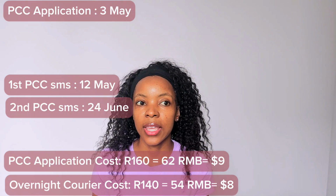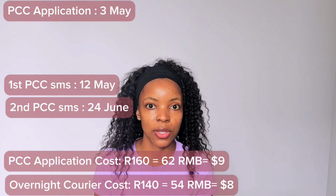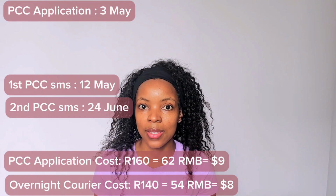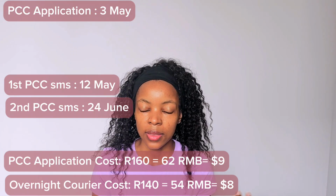Funny enough, whenever they went to go collect the PCC, it was not there. They just kept on saying, no, it's not there, until I got someone else to collect it because it did not make sense. I had the SMS. I told them all of that. But when someone else collected it for me, they got it.